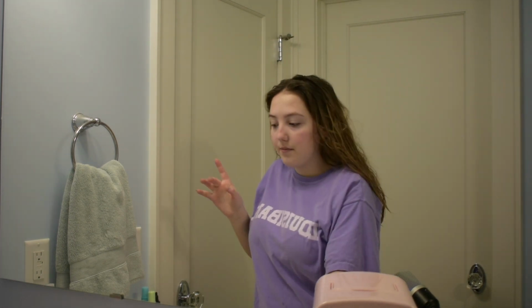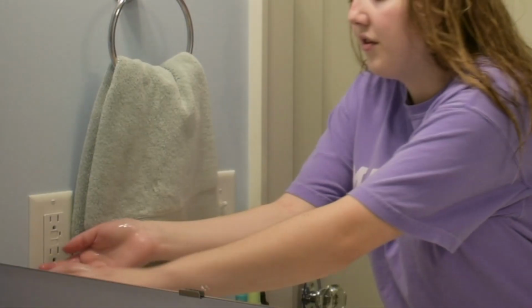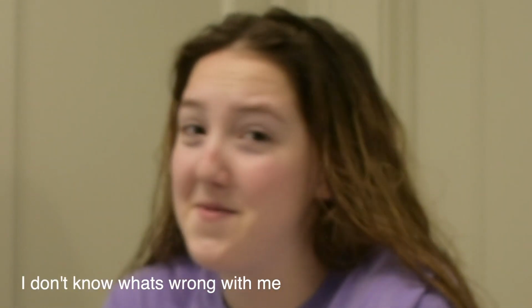It reminds me of dried soap. And because of that, I wash my hands right after I use that serum. I don't know what's wrong.